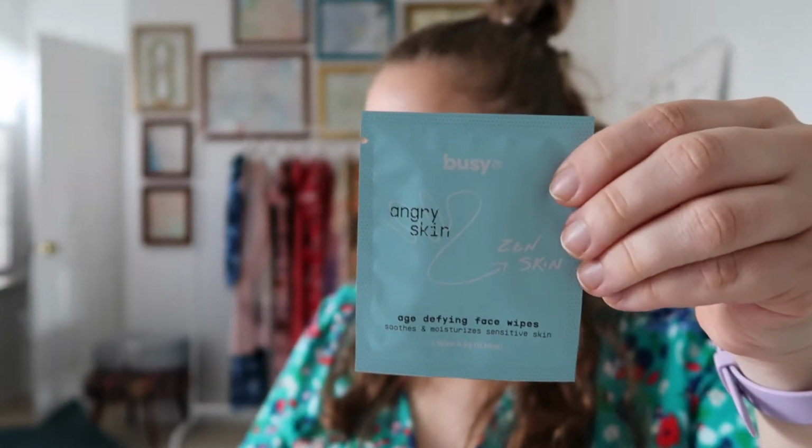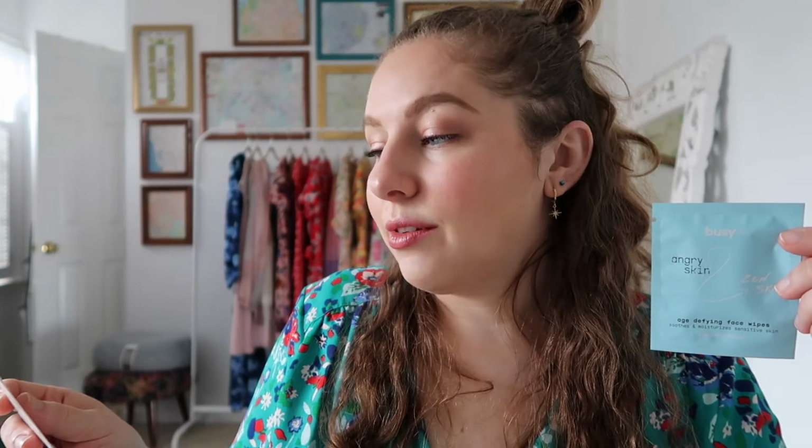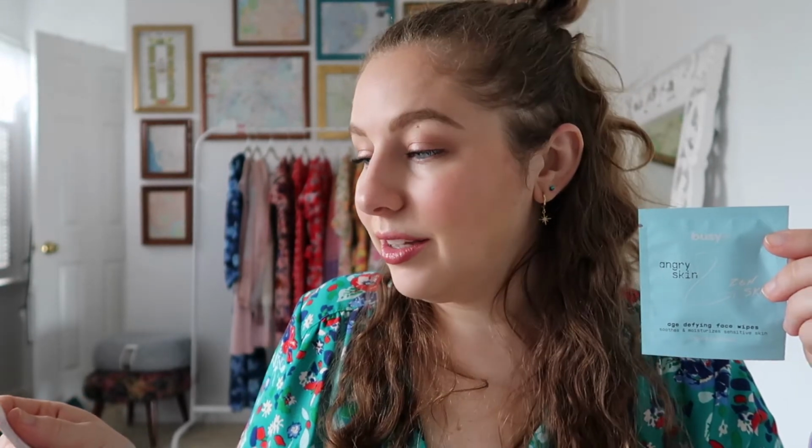And let's read about these real quick. So the Busy Co. facial serum pads. These are a $1.50 value, the 2 that I've gotten. And it says, face anything head on with this refreshing face wipe that calms and tones skin while promoting healing and skin cell renewal. So it sounds to me, I mean, the ingredients seem pretty good.